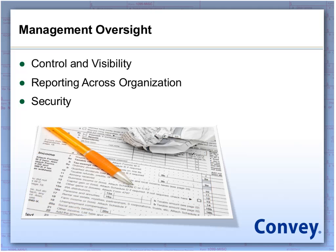Not to say that you can't do that if you have multiple systems, but it just becomes a lot easier to do in a centralized world. And frankly, if it is centralized, the chances of it happening are much greater than trying to run around and gather all this information.